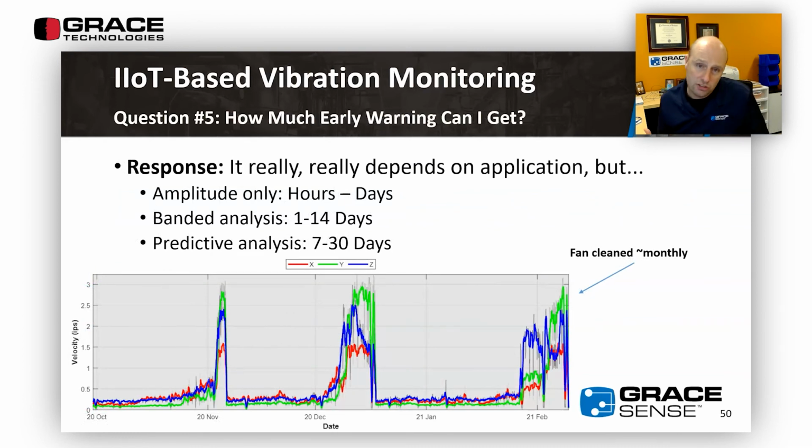All right, fifth question we get all the time. How much early warning can I get by deploying one of these systems? Well, that really depends. I can't answer that. But rule of thumb, if you're looking at just RMS-based vibration amplitude, you typically can get hours or days of early warning that something's happening. If you layer a banded analysis on top of that, that can actually extend out. You can get up to a couple of weeks' worth of early indication that you have a problem. And then if you layer predictive analysis on top of that, it really depends, but let's say you could get up to a month of early indication that something is going wrong and something should be replaced.